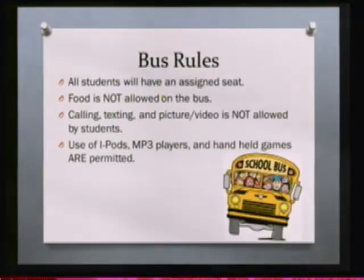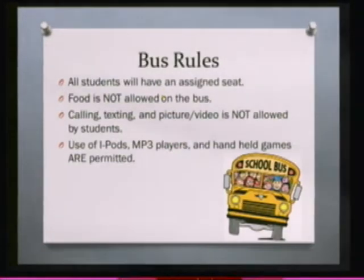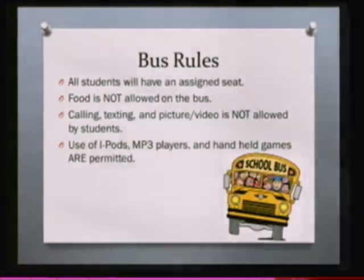It is something that we have just made a blanket statement about. Calling, texting, and picture videos is not allowed on our buses. If you want to talk about that or have questions, please come find me. I'd love to discuss it with you, but they are allowed to use other devices, as you can see, to keep them acting in an appropriate manner on the bus.